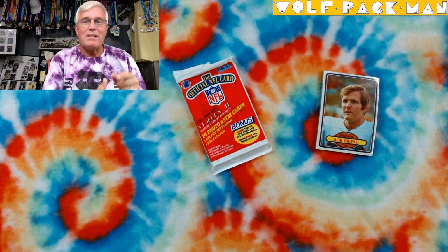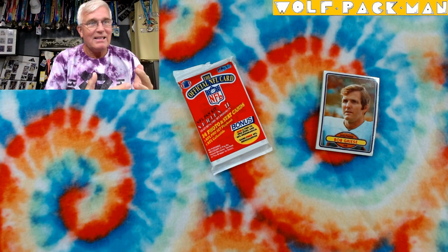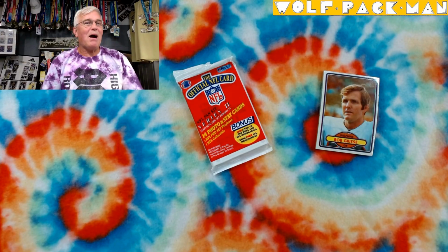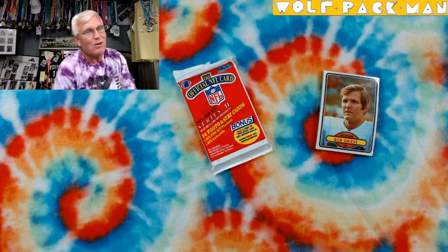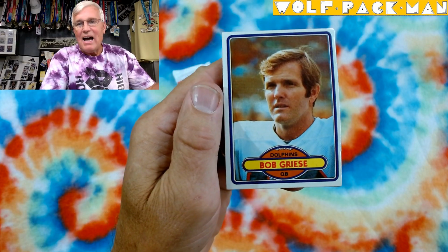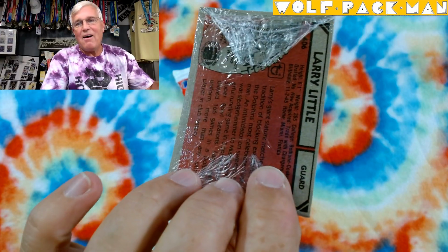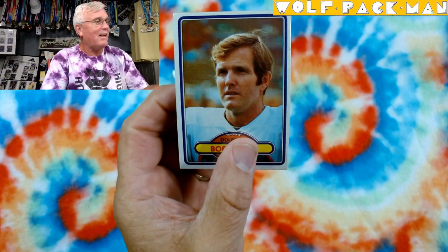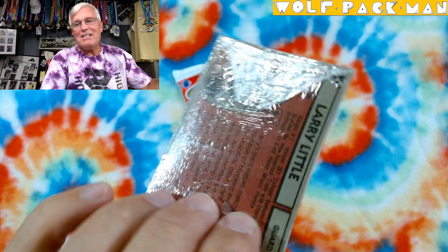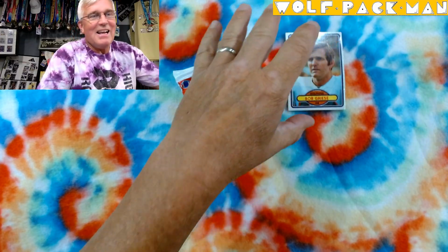Tomorrow I'm opening for the first time a 1991 Upper Deck football box. So I thought I'd whet your appetite for that box by opening today a 45-year-old vending pack of 1980 Topps football with Hall of Famer Bob Griese on the front and Hall of Famer Larry Little on the back. And then who knows, we probably have a bunch of commons in between, but I don't care. We've got two Hall of Famers out of about 10 cards, so that's pretty darn good in my book anyway.